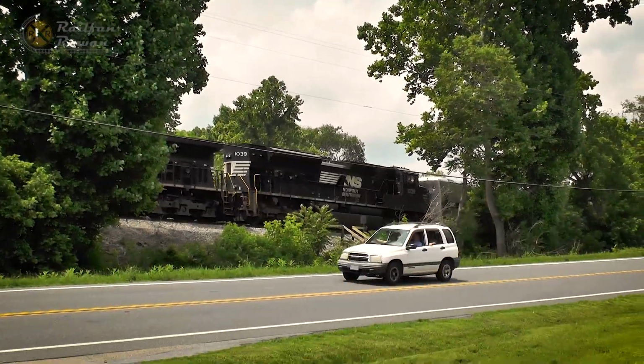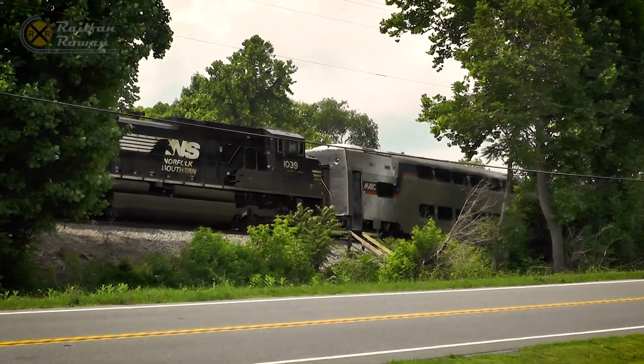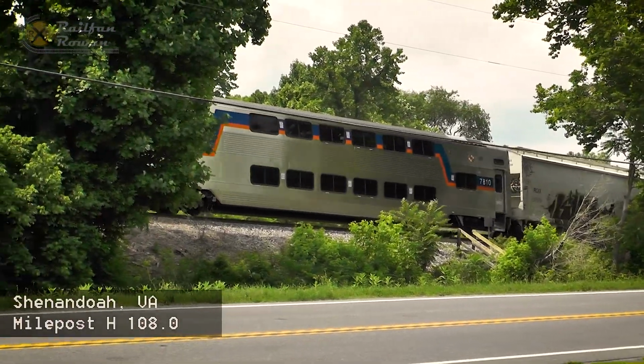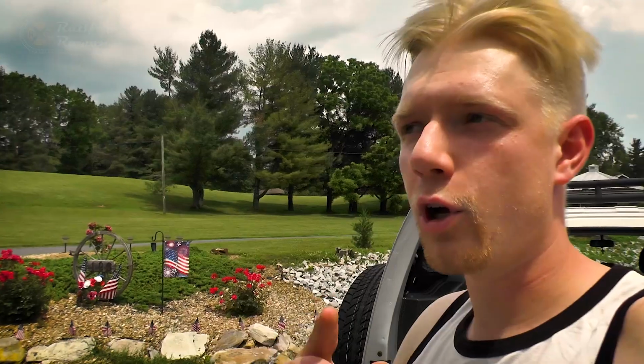Waynesboro, and something interesting we got here. This is an old MARC passenger car from the MARC commuter trains up in Maryland, and I believe that's the car they're gonna put on the 12Z. So I was listening to the scanner on the way here. They have instructions to set a car onto the rear of 12Z at Island Ford. We're gonna go check that out here in just a little bit, but I bet you that's the car.